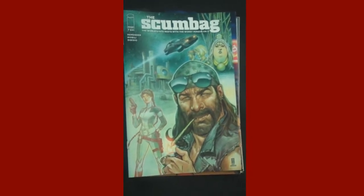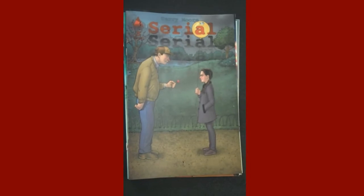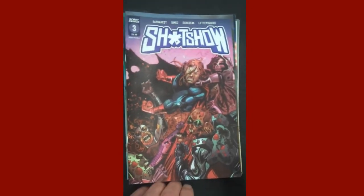Up next we have from Abstract Studio, Terry Moore's Serial. And I believe that's issue 3. Scout Comics, issue 3 for Show. I'll leave that for your own imagination.